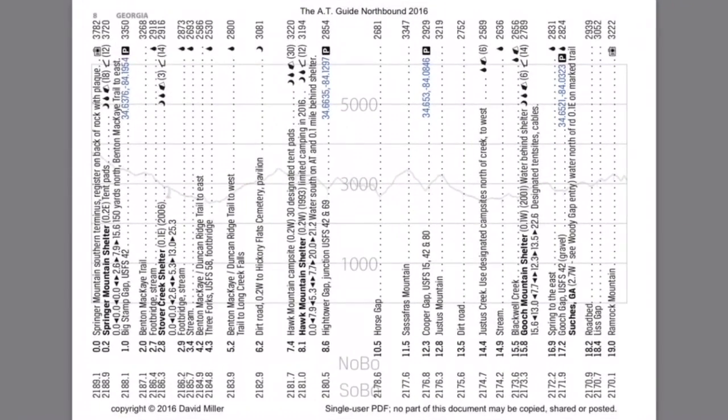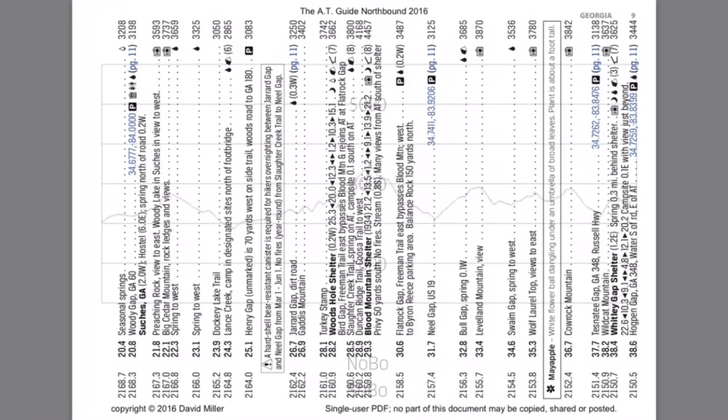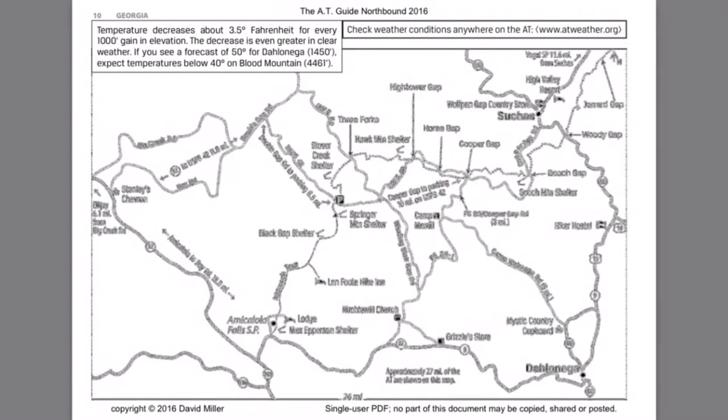But I loved using this PDF version when I was just sitting in my tent at night, planning out my next few days or maybe just my next day, and wanted to see an overview of the actual profile of my hike.